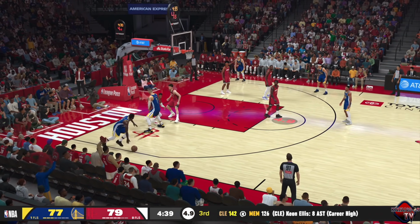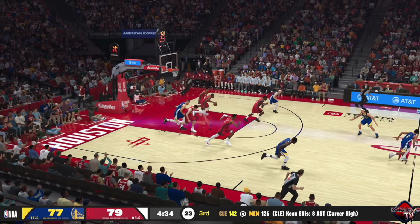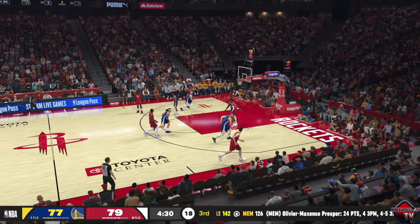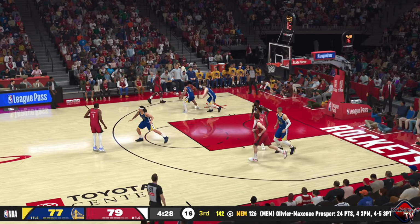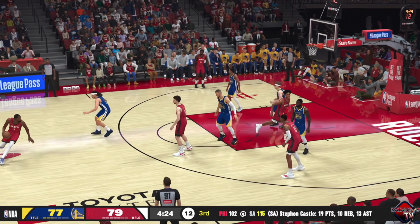Clock at 6. Fires from the wing. Kevin Durant pulls it in. Hey, sometimes the best looks don't equate to points. Here's Thompson, defended by Podziemski. Thompson passes to Durant.